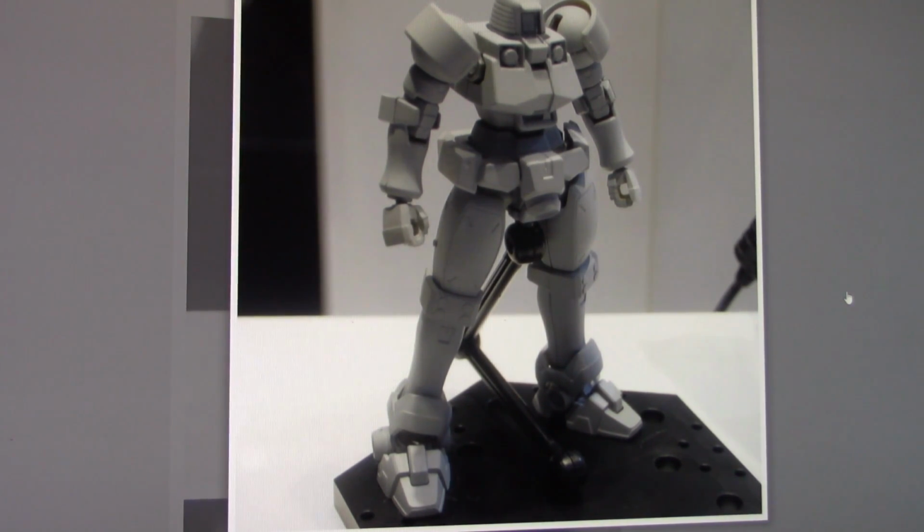But I was shocked to see a high-grade version of the Leo. The Leo. The best, I'm going to say this, the best grunt suit from the Seed series. I'm sorry, Seed series. I'm still recovering from last night. From the Wing series. Yes. It's not a master grade. It's not even an RE kit. But I'll take the high grade any day of the week.